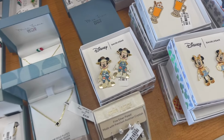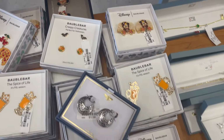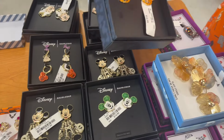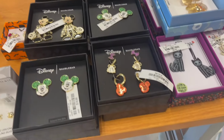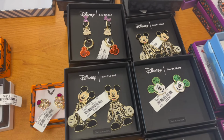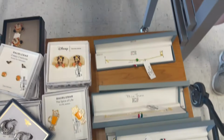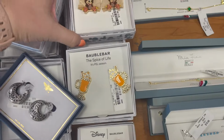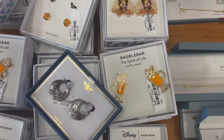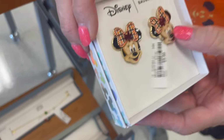Found it. We're all getting these. Oh my gosh, yes. Okay. Look at these little turkey ones. Oh my gosh, look at these two. Which one? She wears all that plaid. Oh gosh, yeah.